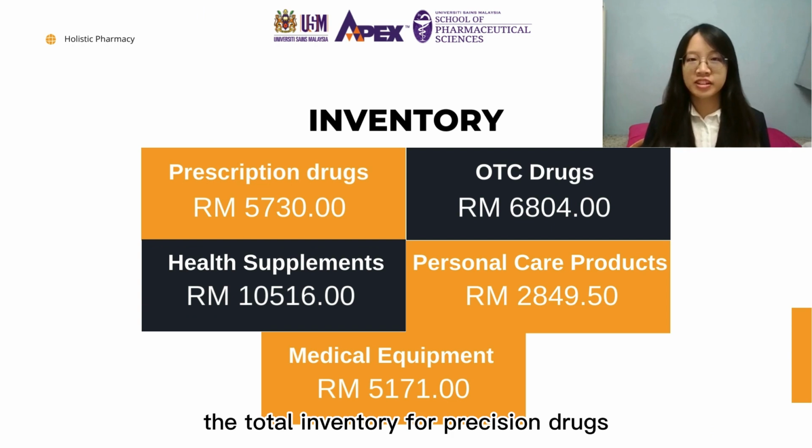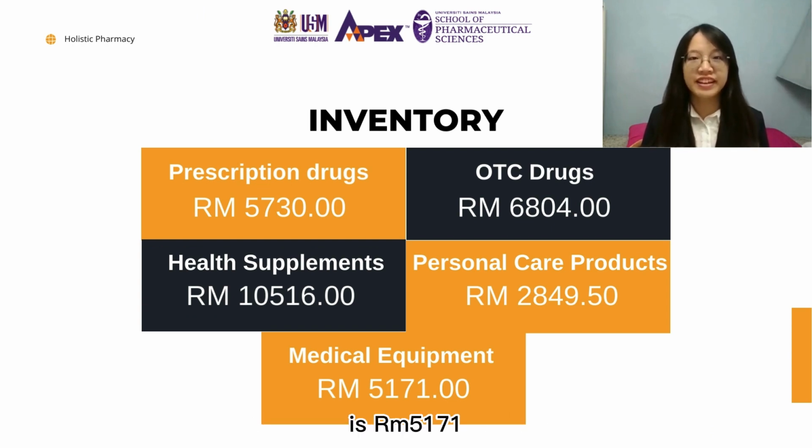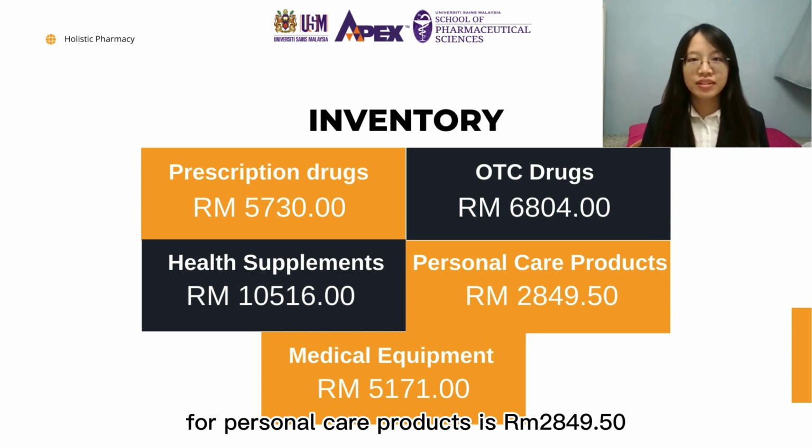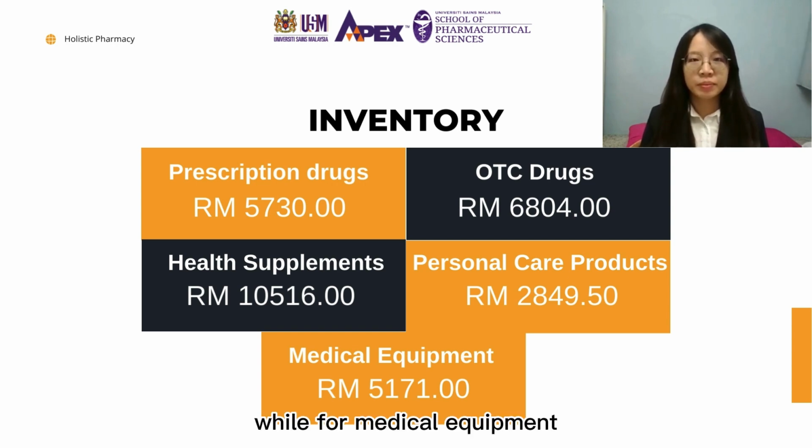The total inventory for prescription drugs is 5,730 ringgit, for OTC drugs is 6,804 ringgit, for health supplements is 10,516 ringgit, for personal care products is 2,849 ringgit 50 cents, while for medical equipment, the total inventory is 5,171 ringgit.